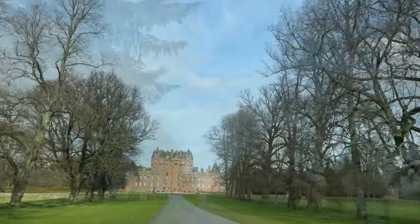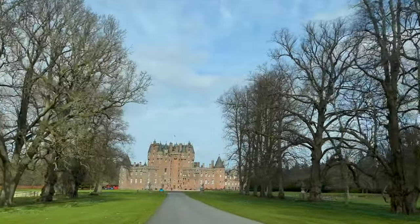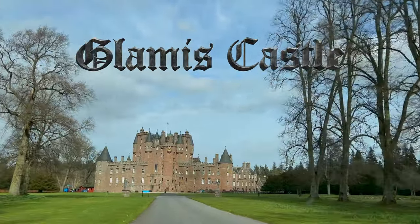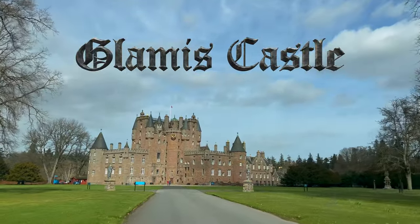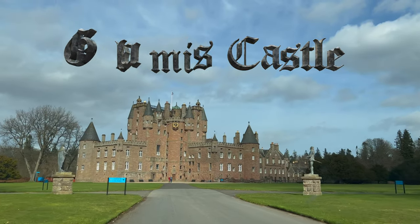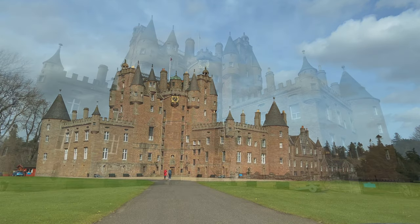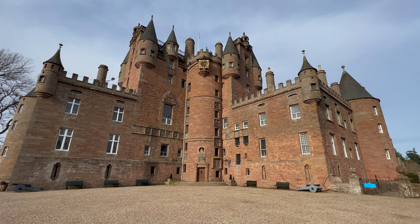Welcome to this tour of Glamis Castle. It is located near the village of Glamis in Angus, Scotland. This was our first trip to the castle, and needless to say, we were pretty blown away as we were driving down the drive towards the castle. It looks like a castle that popped right out of the pages of a fairy tale.